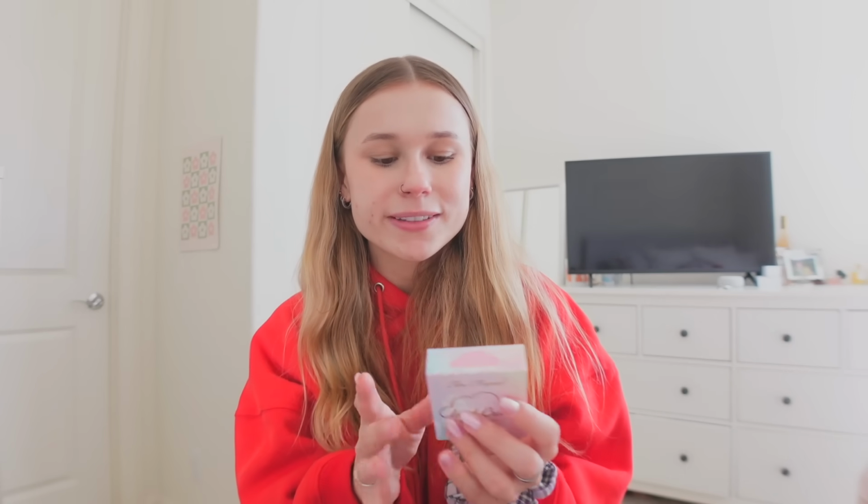Pink blushes, as you guys know, I don't really gravitate towards, but this just looks so pretty, and if I hate the shade, we can always return and get a different one. But all of my blush shades are just one color, so I don't really own anything different. So I think this would be super fun to try.